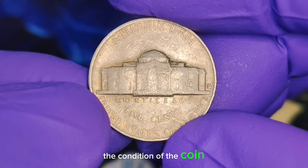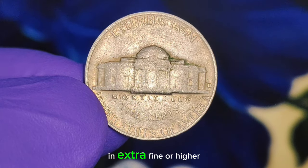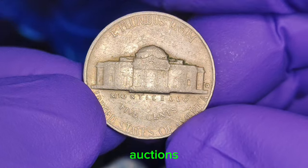The condition of the coin plays a critical role in its desirability, and when you find one in extra fine or higher grade, you're looking at a coin that can make waves in auctions.